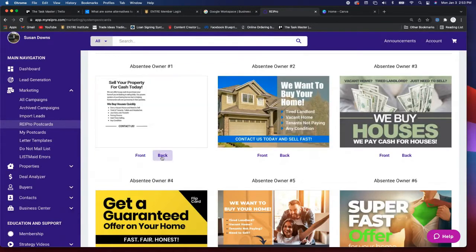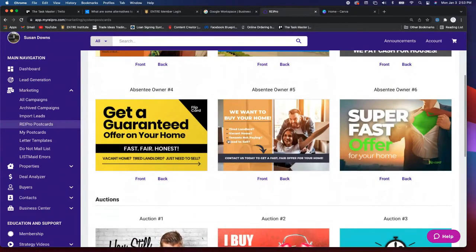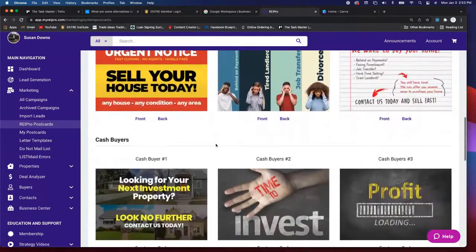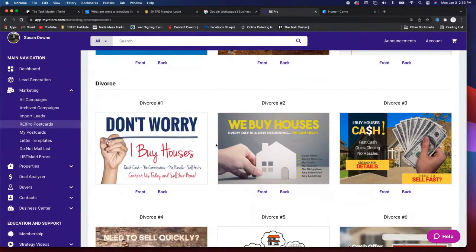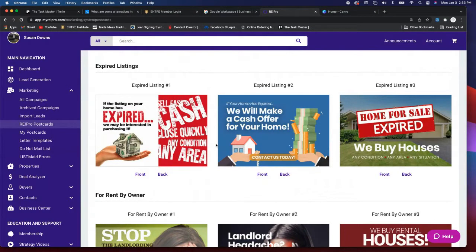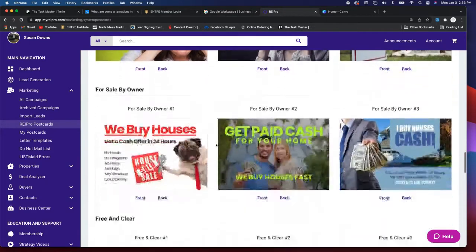Here's the front, here's the back, absentee owner, houses for auction. If your house is going to get auctioned, cash buyers, divorce, and expired listings. Like you put your house on the MLS and it expired, and you can't seem to sell it. So you send out a card for rent by owner, for sale by owner.